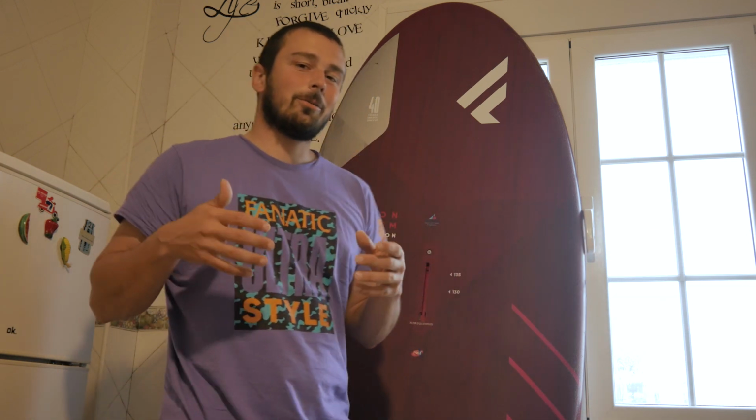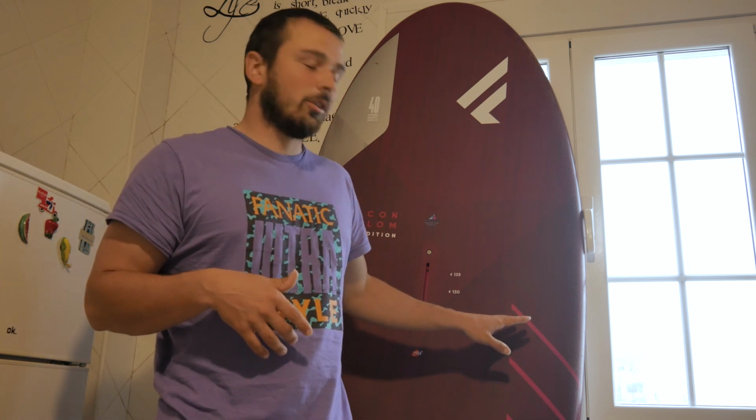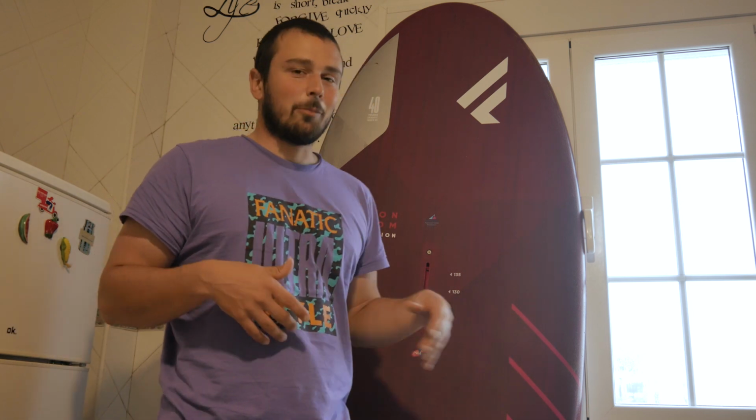But I think I also found a pretty good slalom trim for the board now. My jibes are going a lot more smoothly and I think I'm ready for the slalom season, and I really cannot wait after 2 or 3 years of the tour to get back into slalom racing, because it's such an adrenaline rush, and that's what I really love about windsurfing. You have so many different disciplines and they're all fun, so I'm really looking forward to get back into the slalom. But now that's it for today.